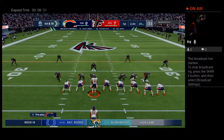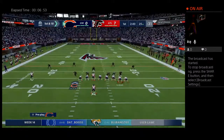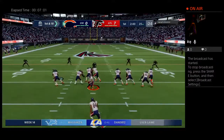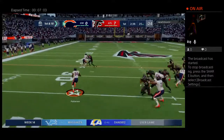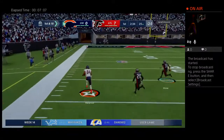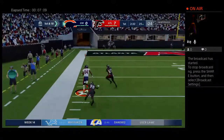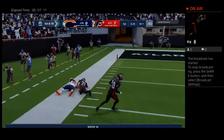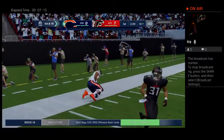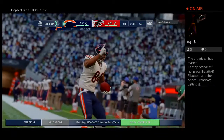Coming out with a jumbo package to start the drive. Opening carry of the game for Cordero Patterson. He'll have a first down past the 40. And he's going to get it down to the 14-yard line. It's a big-time play there for the Bears.